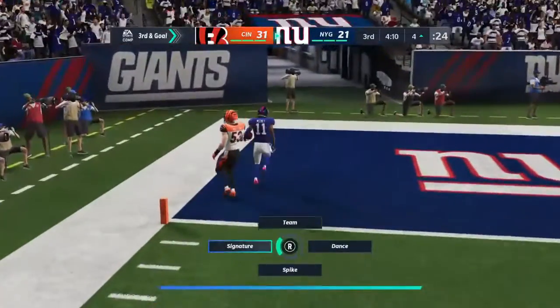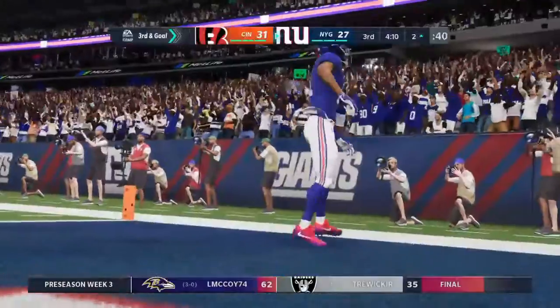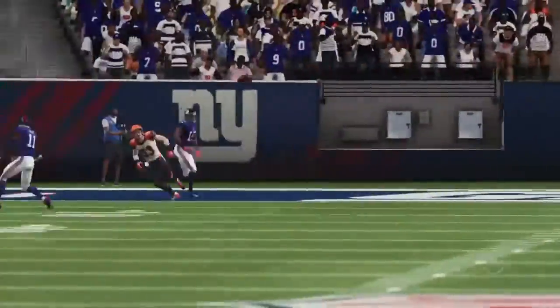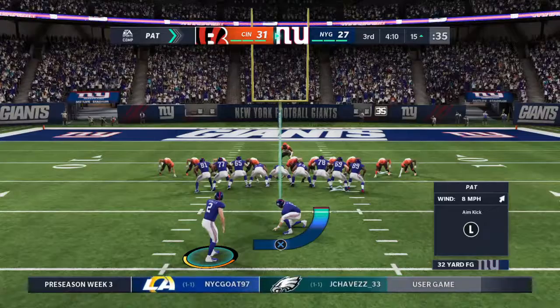Here's a quick throw out left. It's complete. And he will take it on in for a Giants touchdown, from 4 yards out. And the Giants have got it back to a one-score game. Had the option there, read it perfectly, and an easy little touchdown toss.